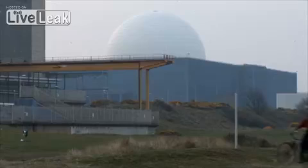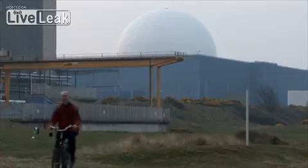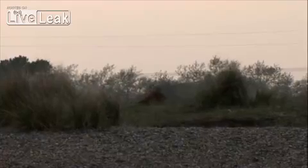This is Sizewell B. It produces 4/10ths of a light bulb of power for every person in Britain. That's more than all the wind farms in Britain today. If you don't like nuclear, for every Sizewell you want to get rid of, you need an extra 2,000 wind turbines. We could technically live entirely on nuclear power, it just needs a remarkable number of nuclear power stations.